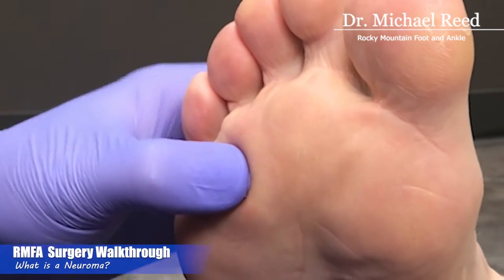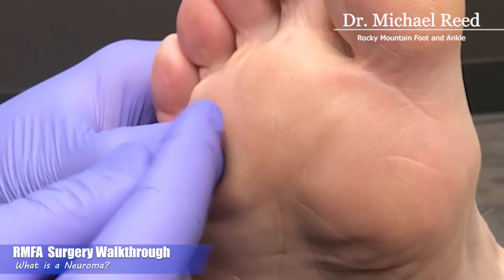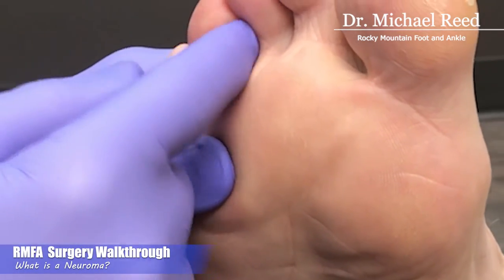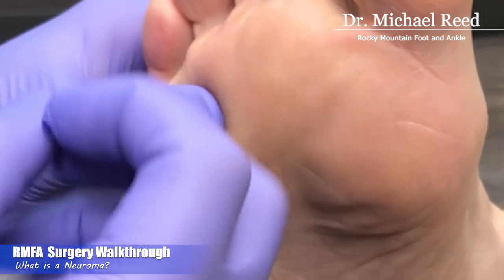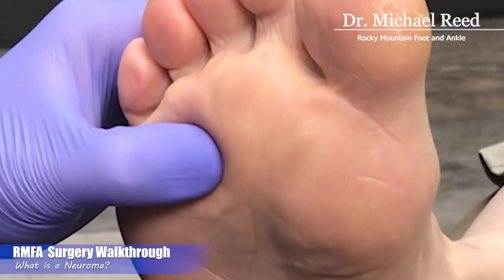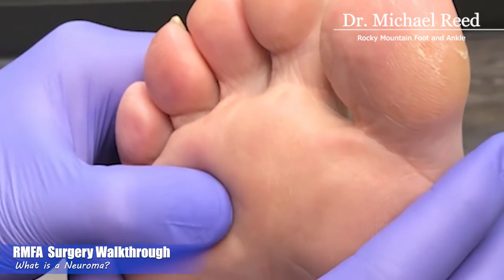So we have our pleasant patient here who has a neuroma, which is a nerve right here, but usually between the third and fourth toes, where it gets a ball of scar tissue around it. And usually you can feel it here. So I'm pushing on that mass. He's shaking his head yes, that he can feel it.